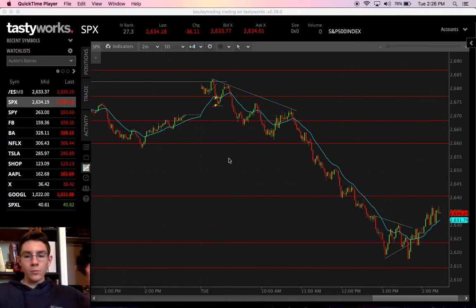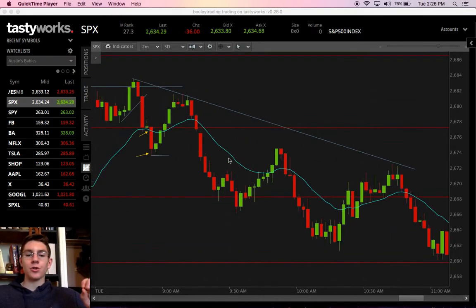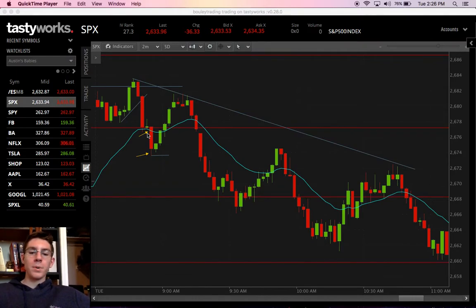So let's look at the trade that I took and compare it to how you could have traded the rest of today. I traded the break of the EMA, which is this blue line. I'll make a video on it sometime in the future. I traded the break down on this EMA line. You can also trade the break above, okay? But I prefer breakdowns because they move faster.